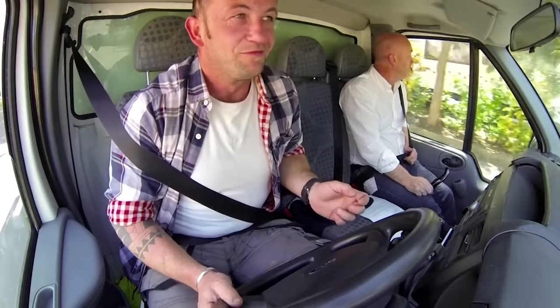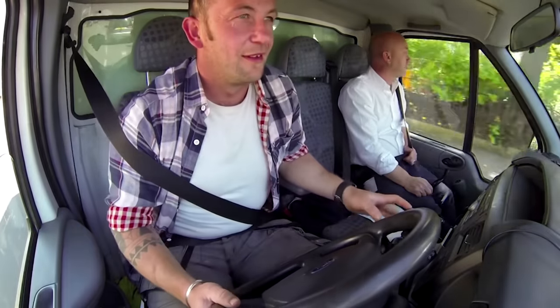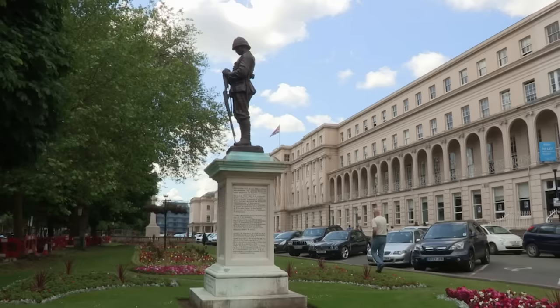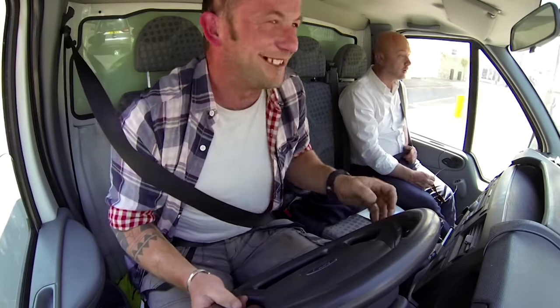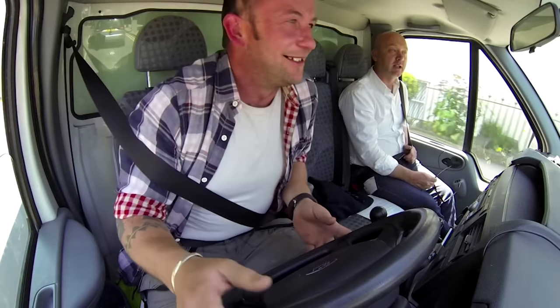The sun always shines on Cheltenham, I think. It's absolutely stunning. Look at the architecture. But we are here today to go into Cheltenham College. Not to learn. Not to learn, no. Don't think they'd let us in to learn.